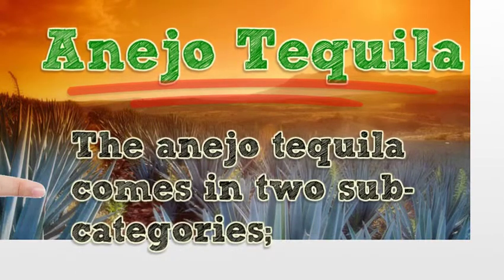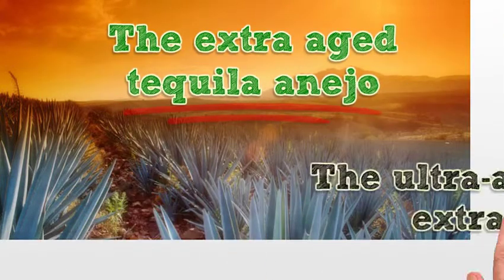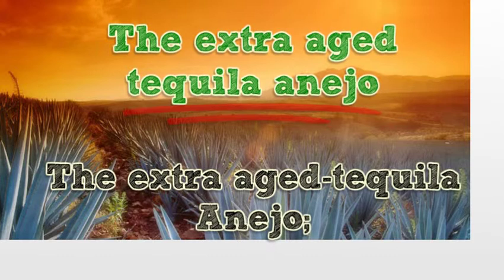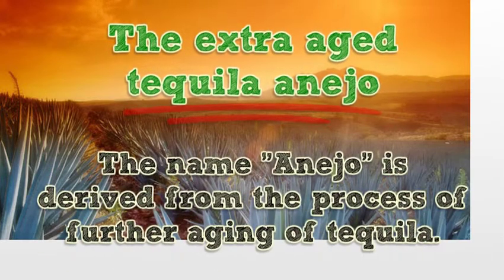The Anejo Tequila comes in two subcategories: the Extra Aged Tequila Anejo, and the Ultra Aged Tequila Extra Anejo. The Extra Aged Tequila Anejo. The name Anejo is derived from the process of further aging of tequila.